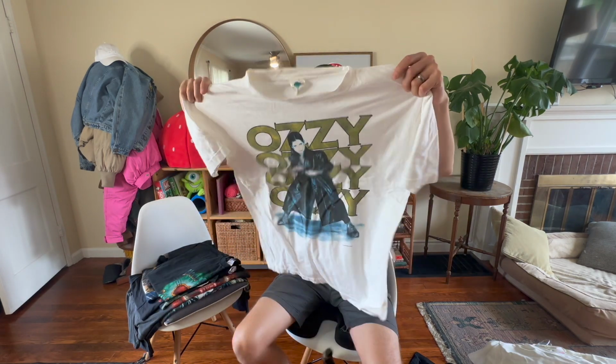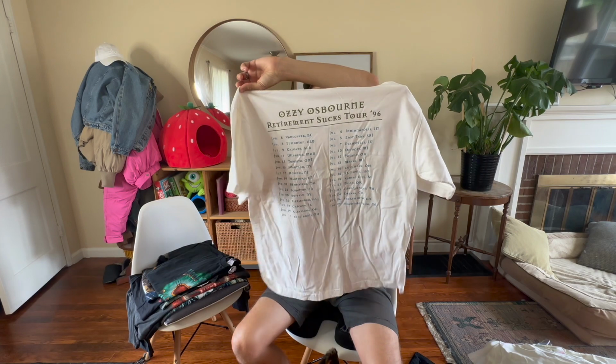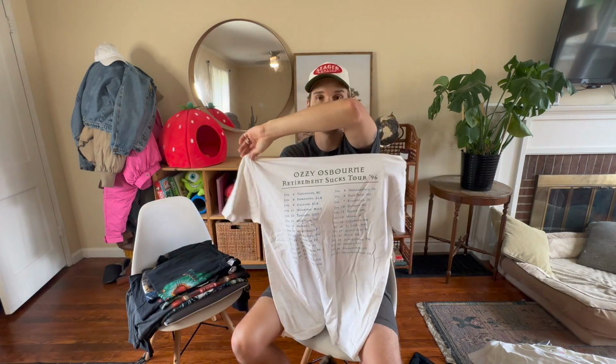Moving on, we have the Ozzy Osbourne Retirement Sucks 1996 Tour t-shirt. Again, I paid $2 for this shirt, so it goes for like 60 or 80 bucks. I might hold on to this one for a while just because I think over time the value of Ozzy Osbourne stuff may just continue to rise.